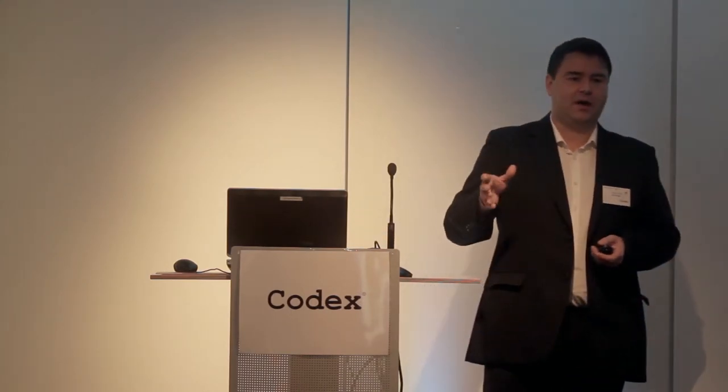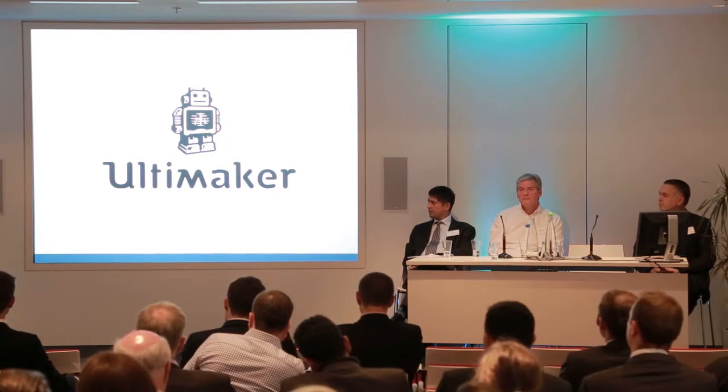Initially just sold as a laser-cut kit, it was not even an established company. Consumer demand then pulled that forward to the establishing of Ultimaker Limited. From there, they then started assembling the printers because, much like my good self, not everybody has the time or the wherewithal or the technical capabilities to assemble a 3D printer.